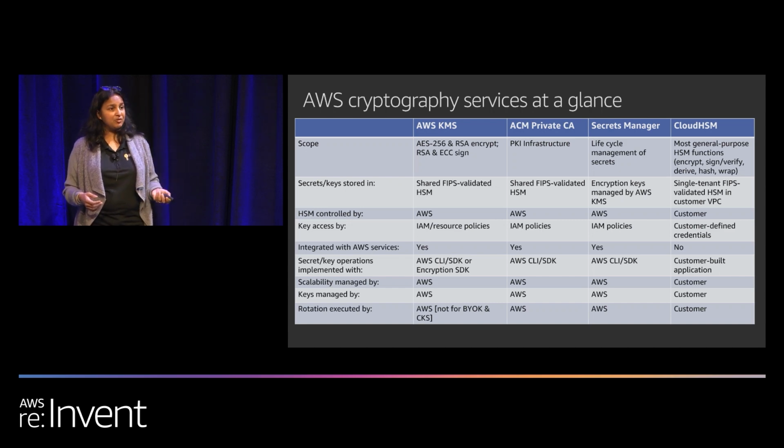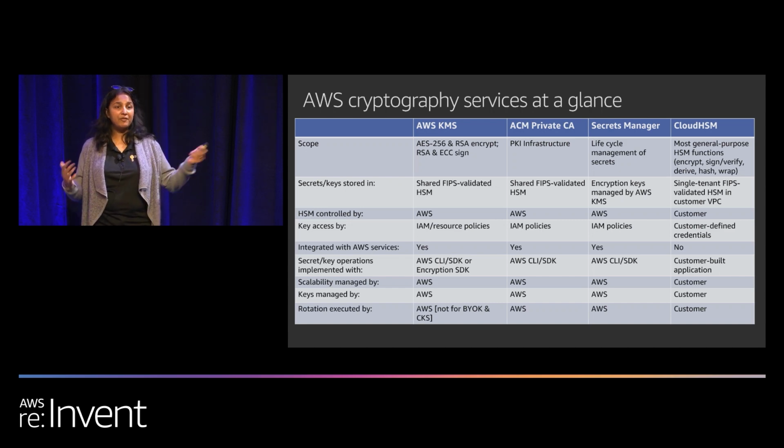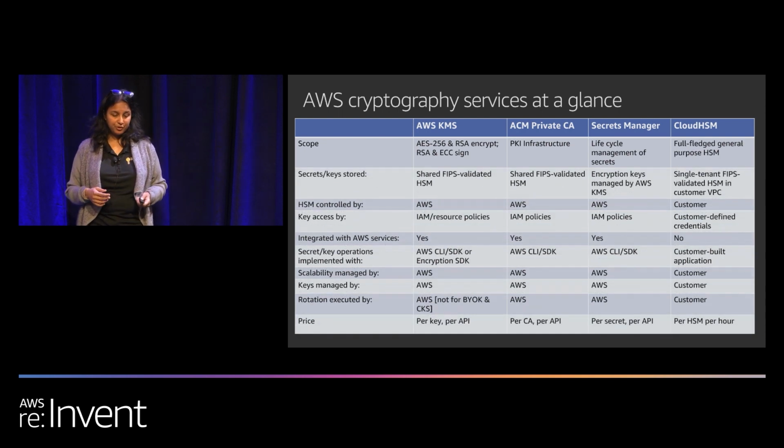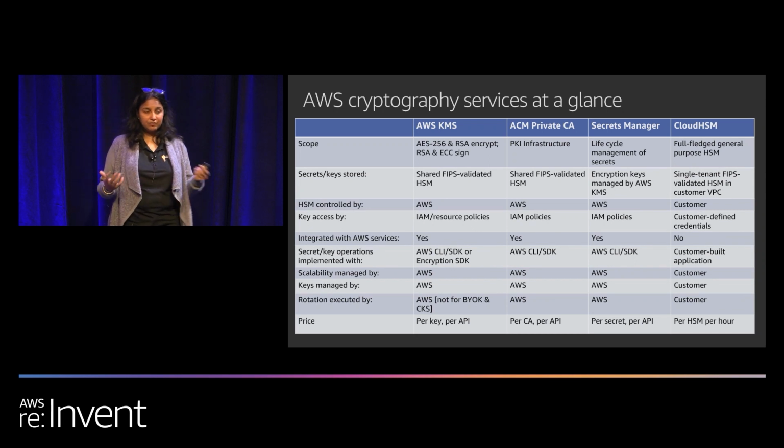Rotation has to be managed by you with CloudHSM. With everything else, except for KMS BYOK, we will take care of rotation for you as well. And then lastly, there is a price.